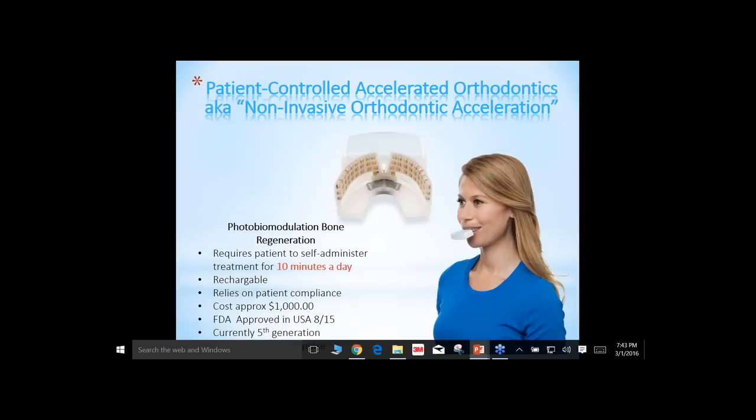So it's pretty interesting. Biggest thing about this is it's super expensive. It's $1,000, and it's a Canadian company. So if you buy a product, it has to be imported. And I don't know about you, but we've had some issue getting these. They do work, though. There's no question these do work.